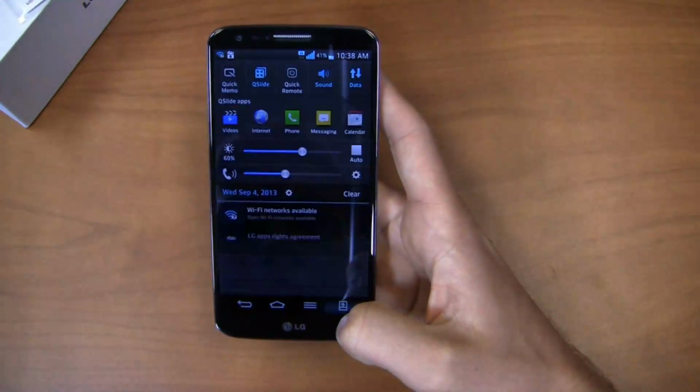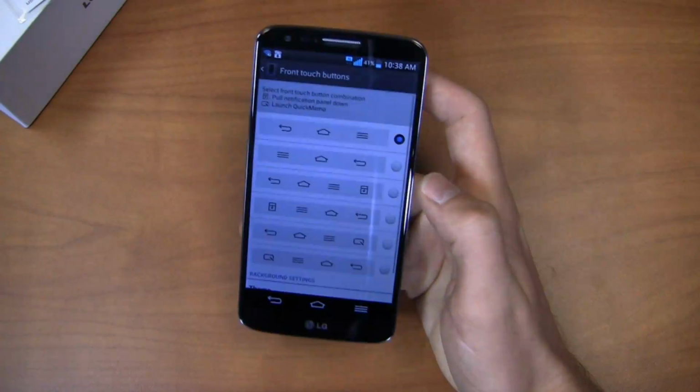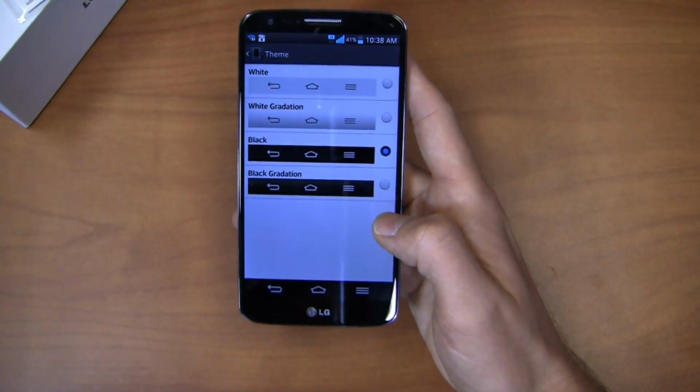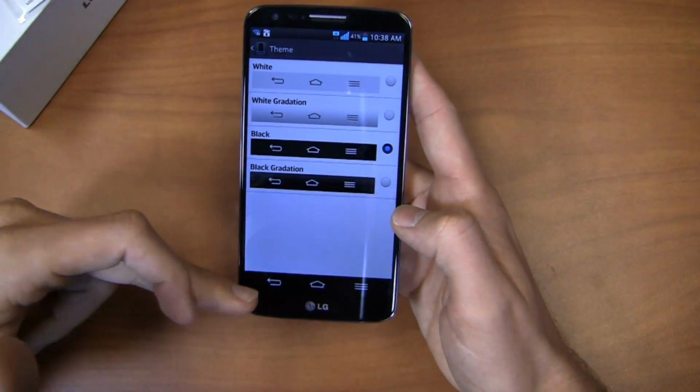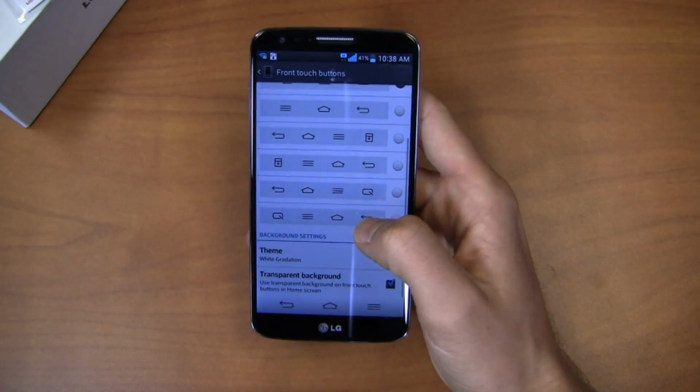That's a pretty cool feature, so I don't have to reach all the way up on the display. I've got a shortcut button. You can make this your own, and you've got different themes as well. So customization runs fresh on this device. You've got black or white buttons you can choose down here. And so let's say, you know what, I want to change the theme to white. I can make it look white just like that.